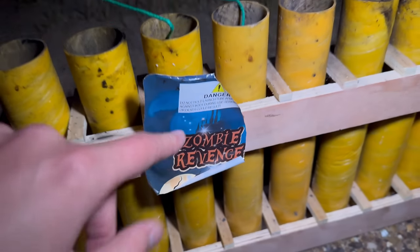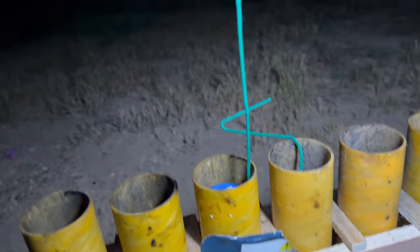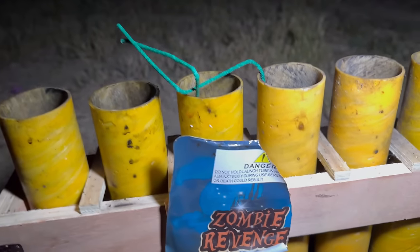Last but not least, our grand finale for this video. We've got two of the Zombie Revenge canister shells. Garrison's over there making me think there's more than just these. But we've got these two, and I think we're gonna do them both at the same time since you guys already know what these do. It's only one, it's all right. All right, here goes one. It lit, it just didn't go all the way. Yeah, it lit, it stopped halfway. Here goes the other one.